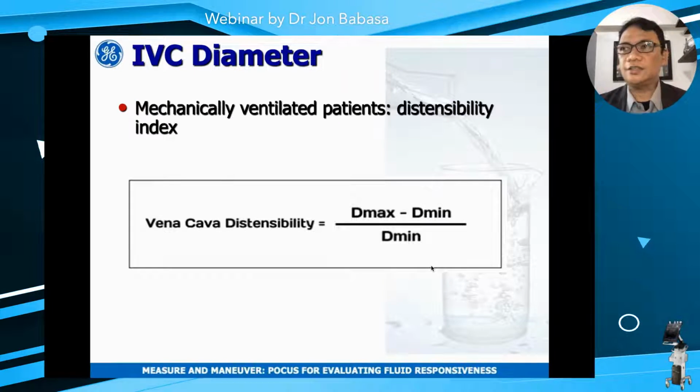For mechanically ventilated patients, you're thinking about distensibility. As you remember from the diagram I showed you, the IVC does not usually collapse. No, it actually distends. So you get the maximum diameter and the minimum diameter. You subtract the minimum diameter from your maximum diameter, divide it by the minimum diameter, and multiply it by 100. You'll get the vena cava distensibility or distensibility index.